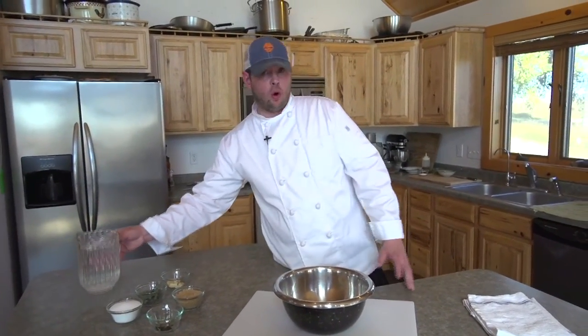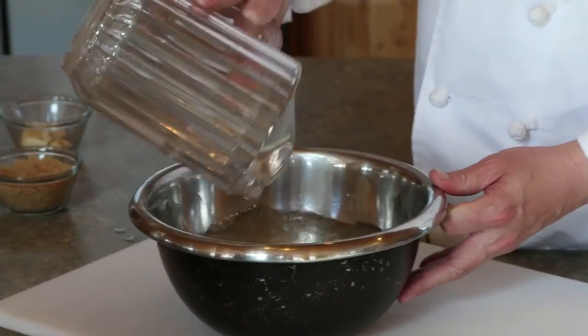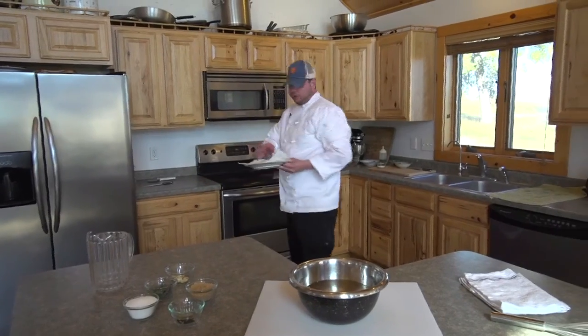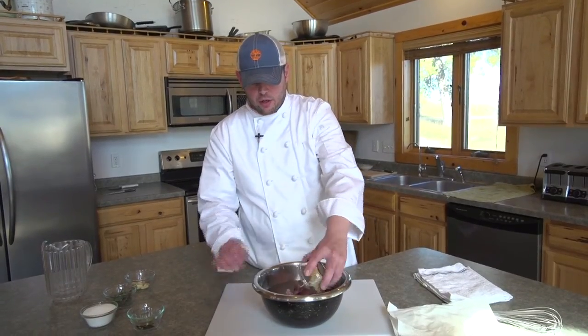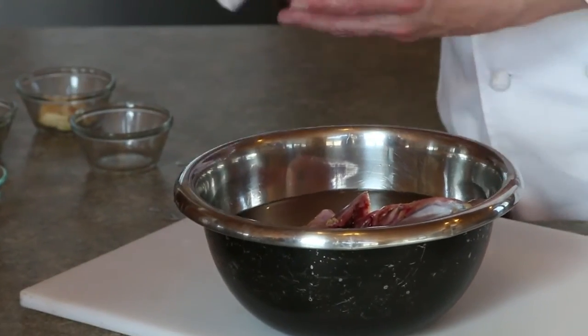You're going to start with a bowl, at least 2 quarts, and you're going to put in 1 gallon of water for every 2 birds that you're going to brine. Generally what I do is I tell the guys to leave the breast on the cage. It seems to work best this way. It doesn't over brine. And then you're going to use 1/3 cup of brown sugar, 1 cup of kosher salt.